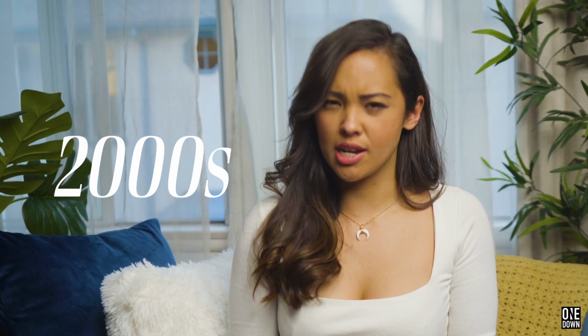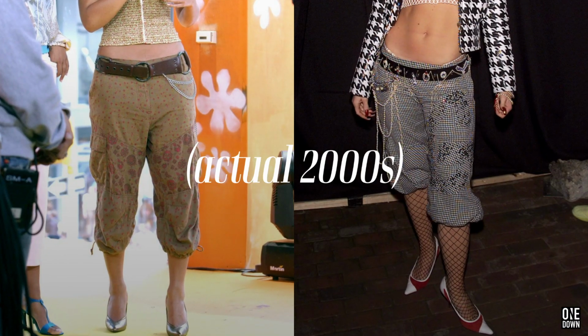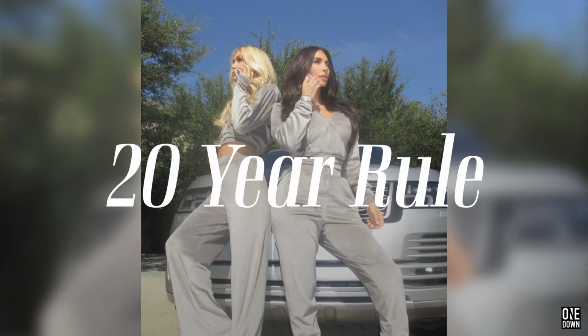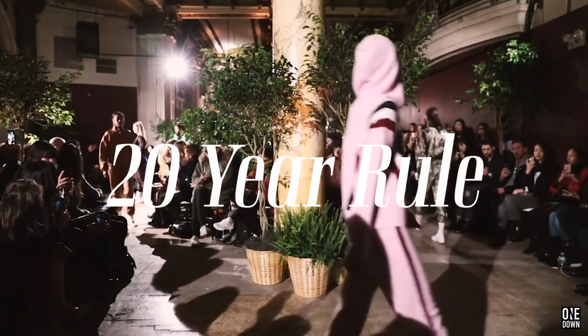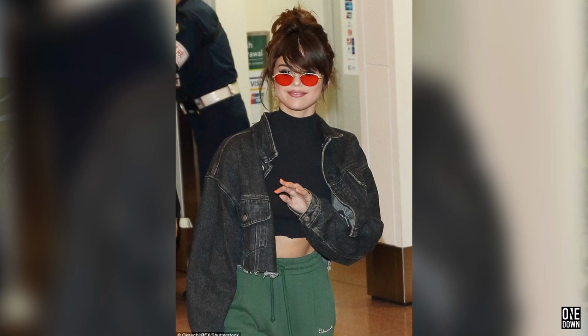Early 2000s fashion was questionable. Jeans under dresses, cropped pirate pants, and Juicy Couture tracksuits. Okay, the tracksuits look comfortable, and 20 years later, they're back in style. This is known as the 20-year rule in fashion. It's the idea that a popular trend will fall out of style, then gain in popularity two decades after. Think mom jeans, athleisure, and candy-colored glasses.